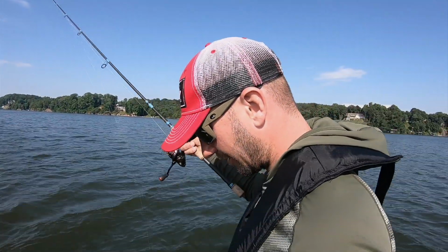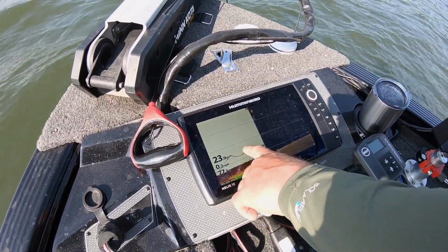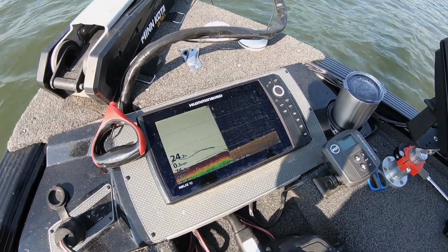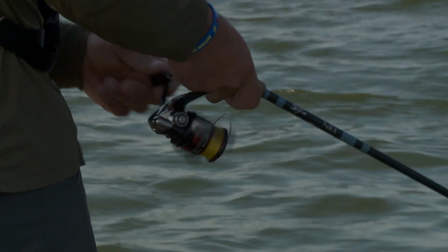Denied. See right here, there's my bait, that faint line. I'm just off to the side a bit, and I had a fish come up, look at it, and then go back down. I know that there's big ones on the spots.